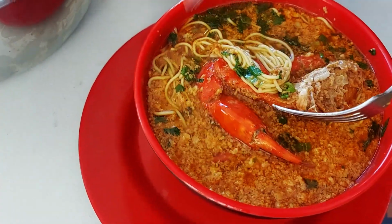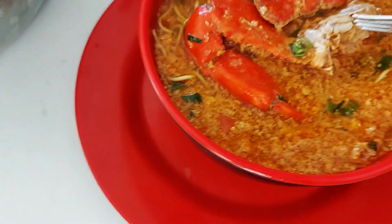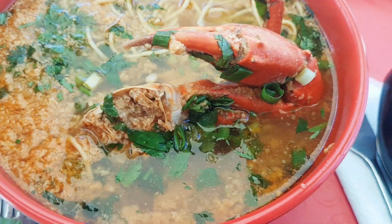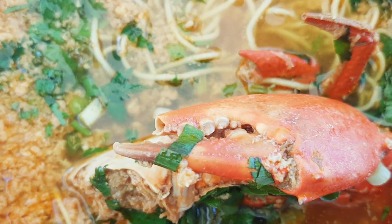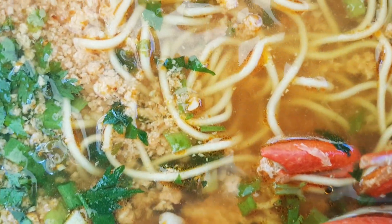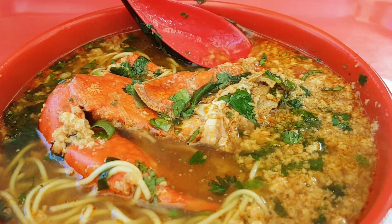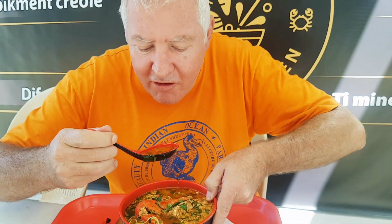Oh man, how can you tell this is crab bouillon? There you go. Oh wow. Look at that. Thank you. You're going to need that. Oh, get stuck in. Oh man, I can't wait.